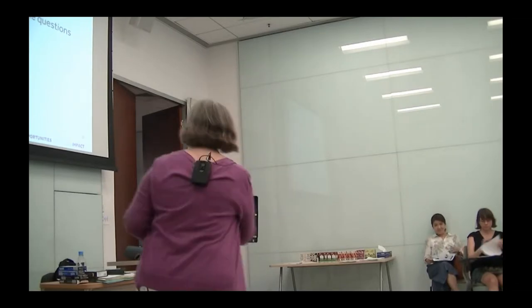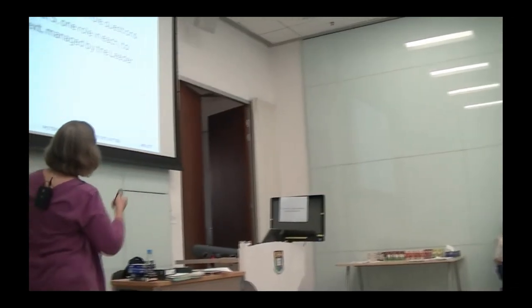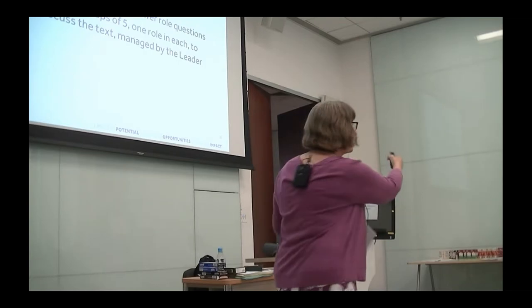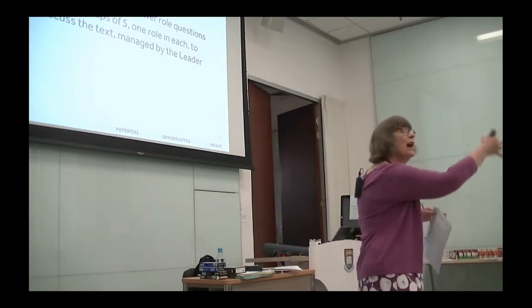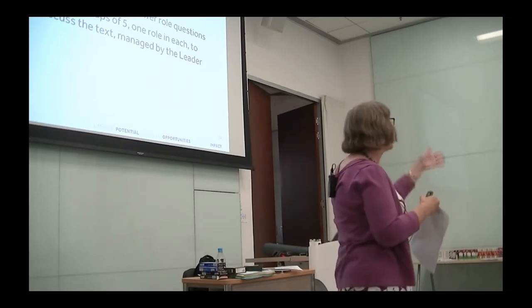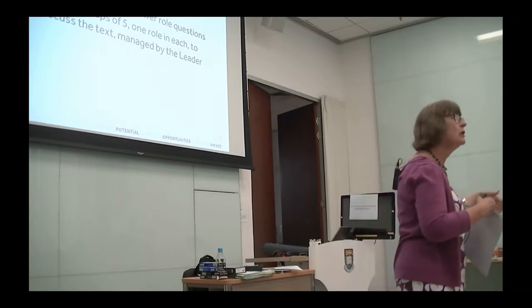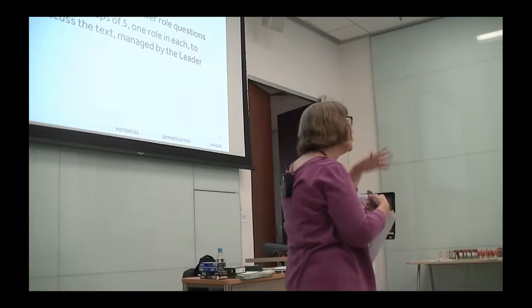Is that clear, class? Yes. So that's what you're going to do. Then having done that, I'll give you about 15 to 20 minutes to do that. Then you'll come back in here, and there will be one person from each role in each group, and then you will have a discussion around the text with each person with their role chipping in, adding to it. But who's going to lead the discussion? The leader. Okay, the leader's going to lead the discussion, but everybody will chip in.